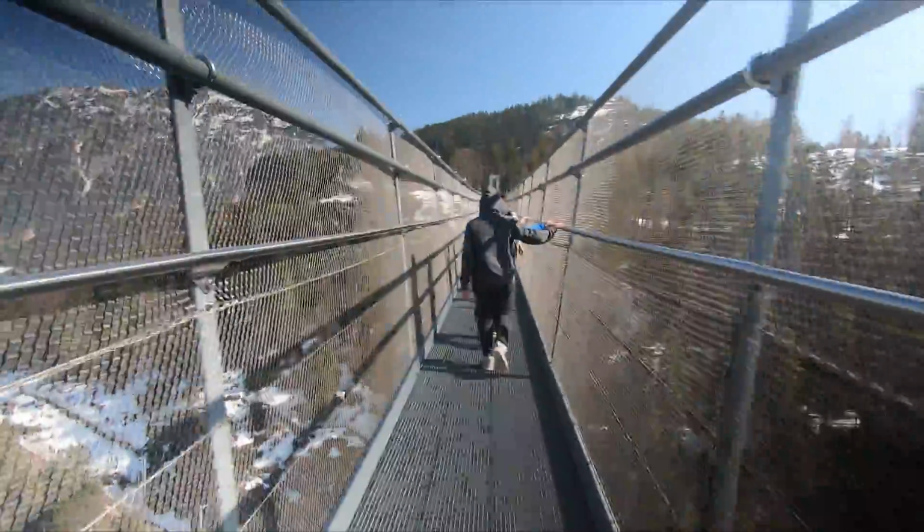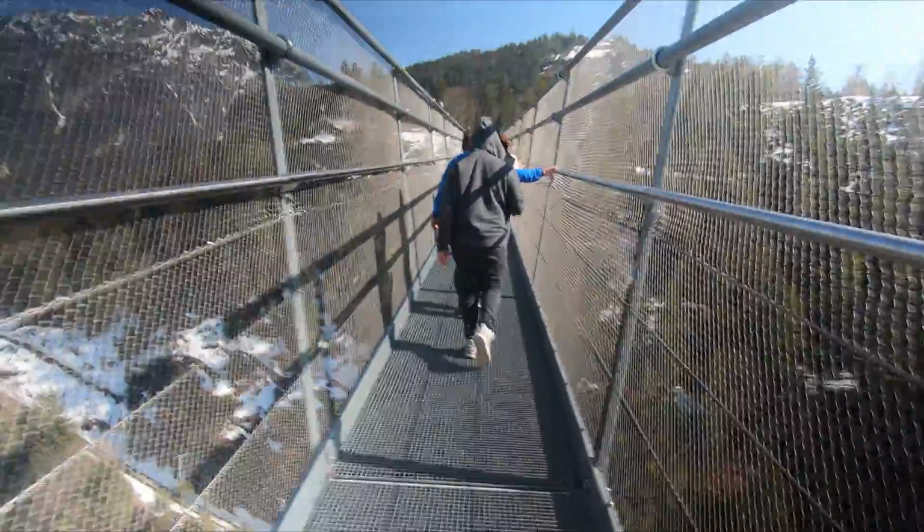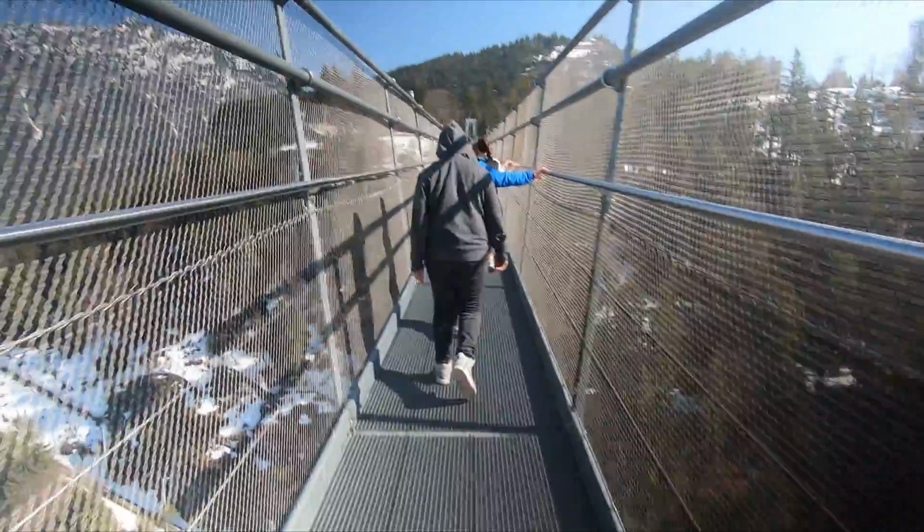We're most of the way there now. It's quite windy actually, it's really cold. I'm wearing shorts and that's probably not the best thing. I mean, it was really good when I was walking up the mountain, but it's pretty bad for this.